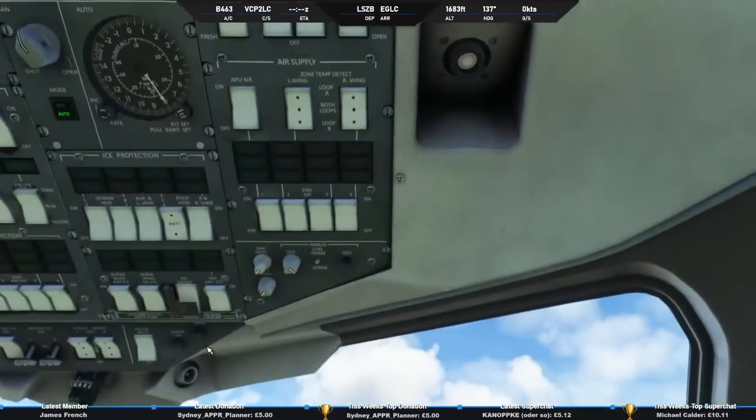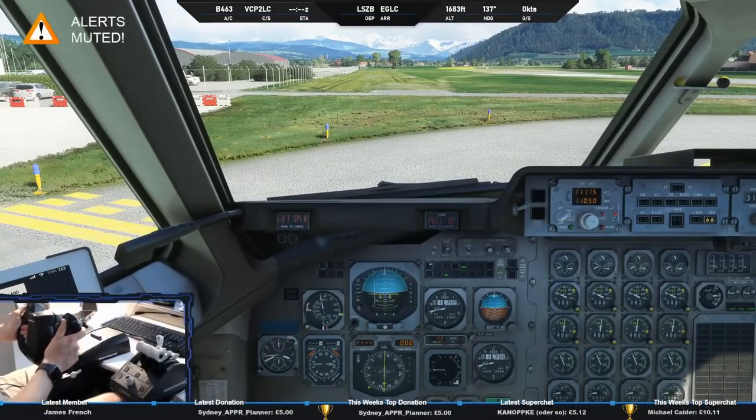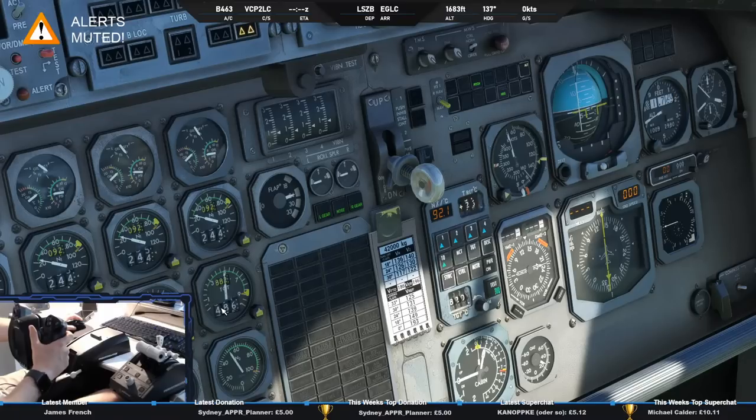Well, I imagine that's done. I don't know if she comes back to me. Flight controls check, so we'll just do a quick flight control check now. So forward, back. Is there anywhere to see the flight control move? Oh, there is, look. Right, and rudders. There's nowhere for the rudders, so just like the 73. Well, I've checked the flight controls.